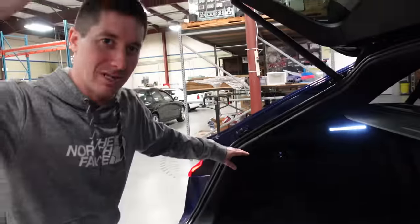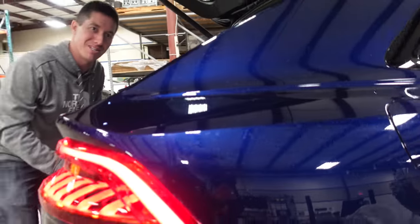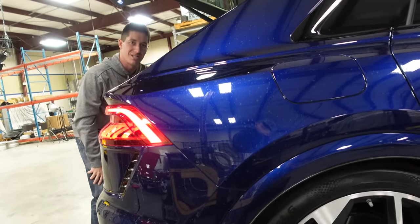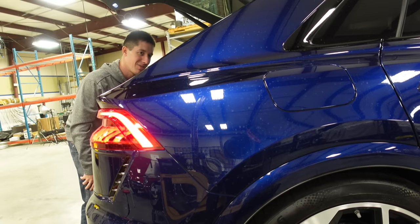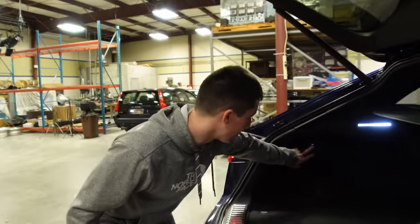Oh, I can't forget this button. Car drops 3 inches when you hit that button to make it easier to load your groceries in the back. All right, so it's all the way down. And it should be going back up. There it is, look at that. And it lifts back up when you push the up button.